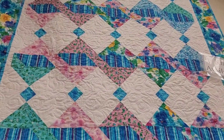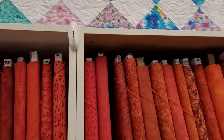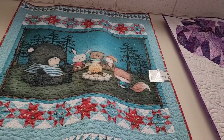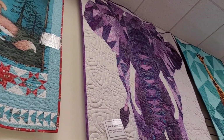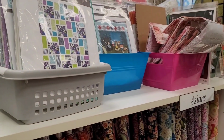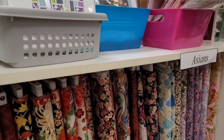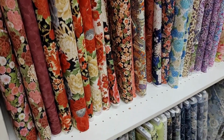Well, that's an interesting quilt pattern. And just some reds. Ooh, that feels very holiday-esque. I don't know why. And then we've got the abstract jungle elephant in a print and the giraffe. And now we have some Asian style prints here.